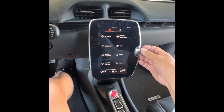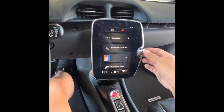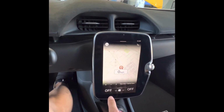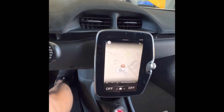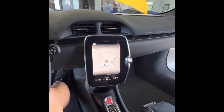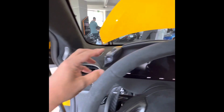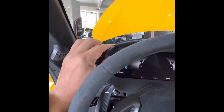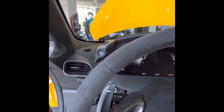There's a touchscreen with a single selector knob that just does selection and volume, and everything else is touchscreen. I do not like that the climate controls are on the screen. That's kind of a pain in the butt, but overall the infotainment system is much more modern. The mode selectors have gone up here to the top of the instrument panel, which I guess is okay, but it means that they won't stay in a position once you turn the car off.